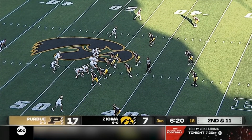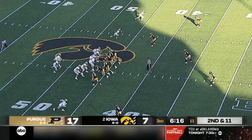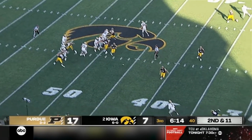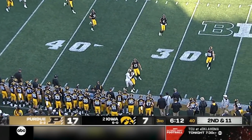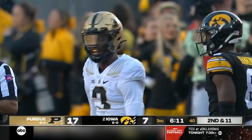2nd down and 11. O'Connell has been the only quarterback on this drive. Purdue has played 3 quarterbacks. Iowa going to bring some pressure here. O'Connell has Bell. They had to respect him on the outside, and Matt Hankins giving him a lot of cushion, and it's a first down.